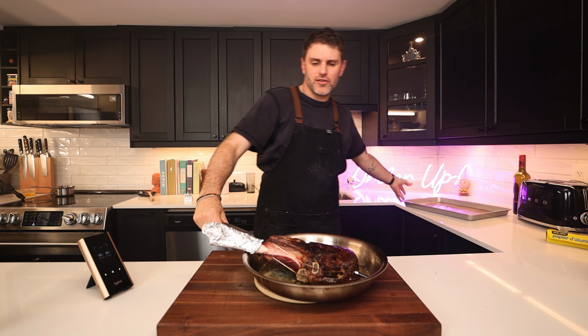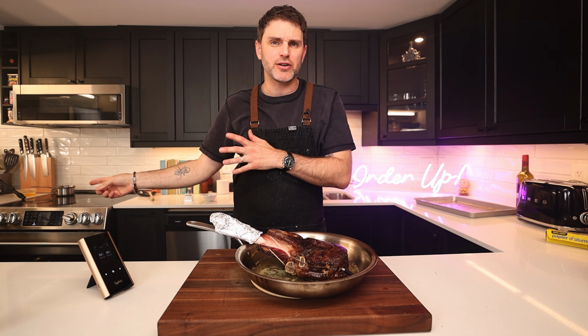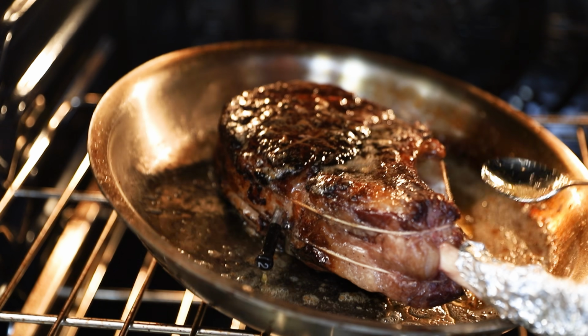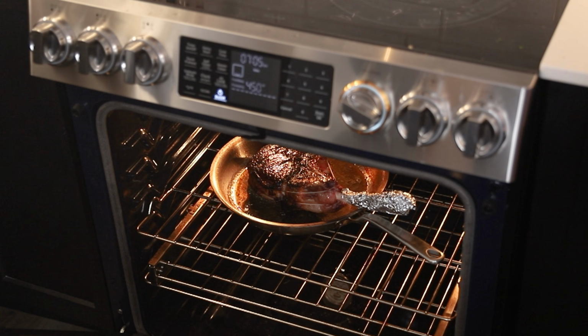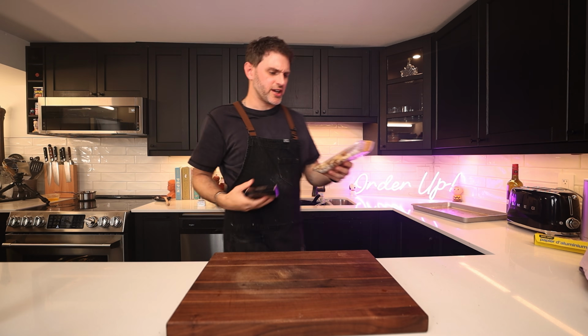All right, so this is gonna go into the oven, 450 degrees Fahrenheit, the same as the Pommes Anna. And I gotta baste every 5 minutes with the butter until the temperature reads 115 degrees Fahrenheit. It's gonna be 20-25 minutes, less or more, we shall see. Good luck. So there's no rest for the wicked over here.